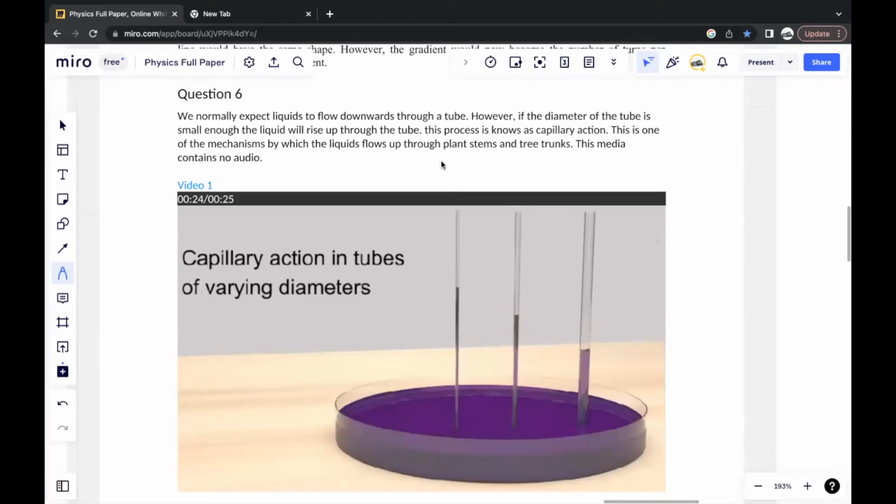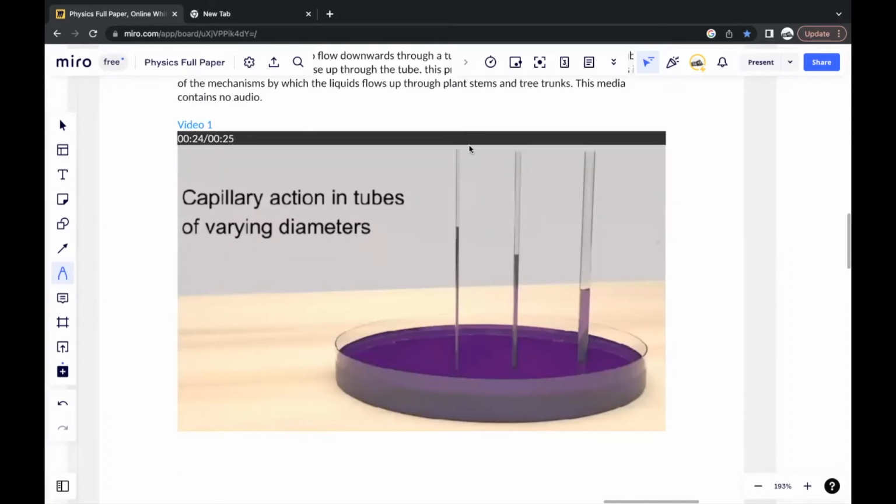Question 6. We normally expect liquids to flow downwards through a tube. However, if the diameter of the tube is small enough, the liquid will rise up through the tube. This process is known as the capillary action. This is one of the mechanisms by which the liquid flows up through plant stems and tree trunks. So there's a video shown, but this picture pretty much just depicts whatever the video shows. It shows how smaller diameter allows liquid to travel up to a greater height.